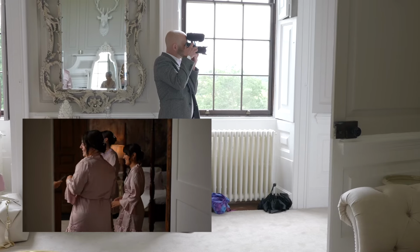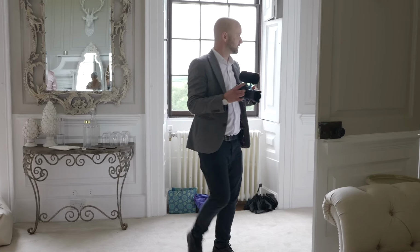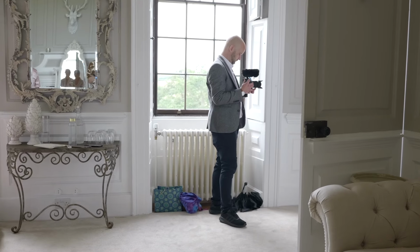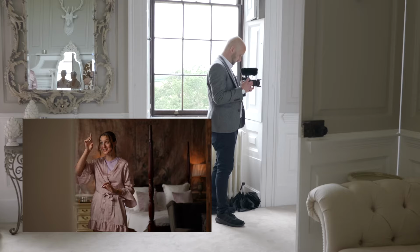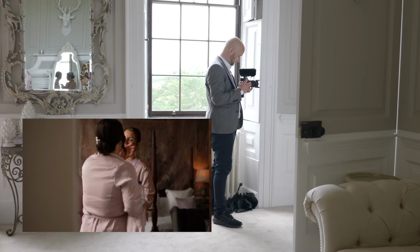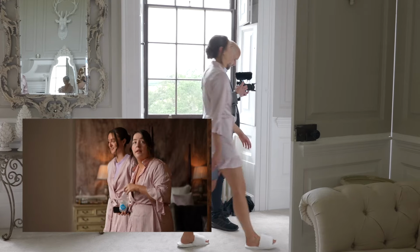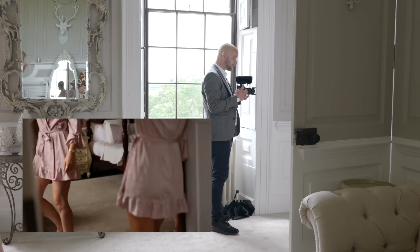Light is always one of my biggest considerations when I'm shooting. I'm always looking to see where it falls and how best I can use it. And in this room, I just love how when shooting sideways to the window, the light hits the subjects and then falls away to darkness to the side. So I'm really making the most of that. And anytime people are walking towards that light, making sure I capture them.